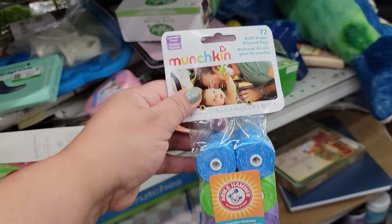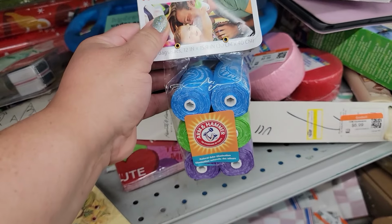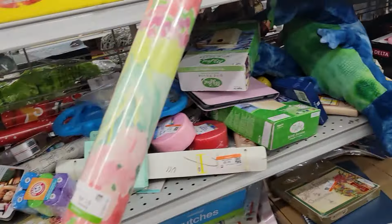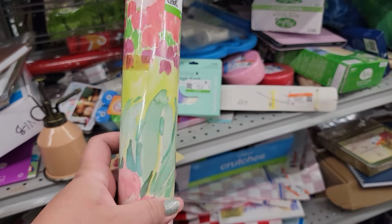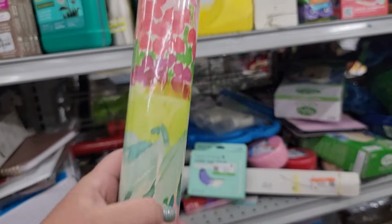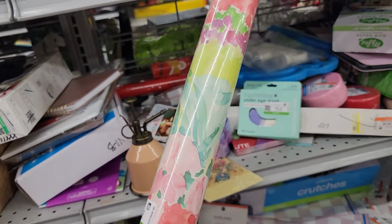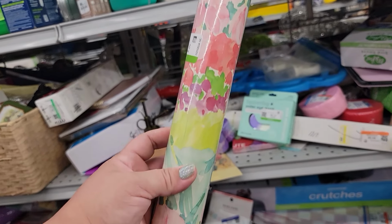All right, this is just becoming too much of a theme of this video, but we do use these, not for diapers, for cats. Not for $5 either. I found an item for me, for us. Pretty wrapping paper. You really can't beat $1.49 at the store. It's kind of old looking though. I guess it's gonna be okay. It's fashion gift wrap. I like getting gift wrap that can be used pretty much for any holiday. And that's a good one.